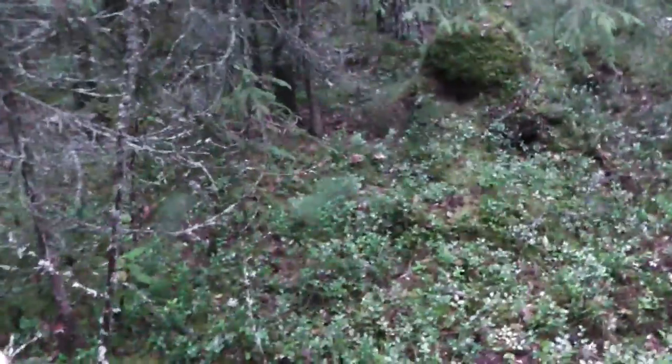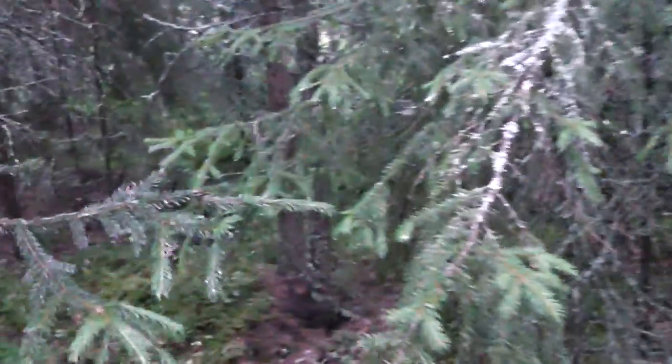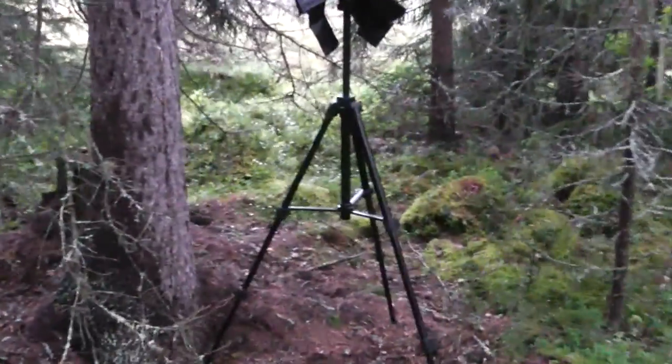I really have to get back. There's too much rain for my camera. I really like these kinds of forests. They're a bit scary. I mean, it's very close, you can't look far.